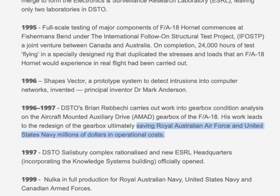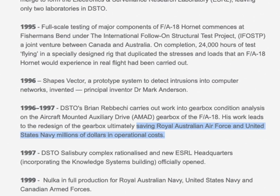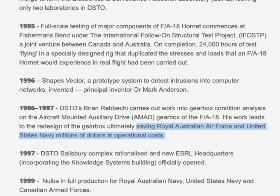I qualified as a mechanical engineering cadet under the Department of Supply, as it was then. So we joined the Government Aircraft Factories for a short time and then moved to what was then, in the 1970s, the Aeronautical Research Laboratories, but in what was then termed the Mechanical Engineering Division, which later became Propulsion, part of what later became DSTO.